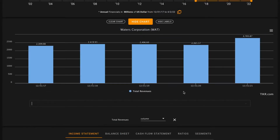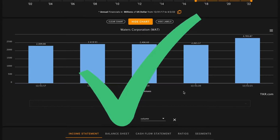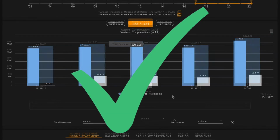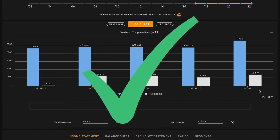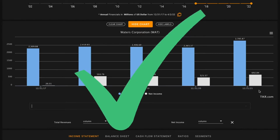Pillar number 3, we're looking for 5-year revenue growth. Waters has grown revenues not as dramatically as their increases in return on capital, but steadily nonetheless, from $2.3 billion in 2017 up to about $2.8 billion in 2021. That's our second check here on pillar number 3. Pillar number 4, we're looking for 5-year net income growth. Again, they had this atypical 2017 that carried into 2018. So they only had $20 million of net income in 2017. Last year, they had about $700 million of net income. So this is a check here on pillar number 4 as well.